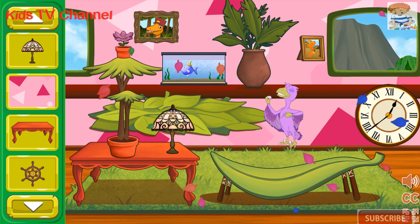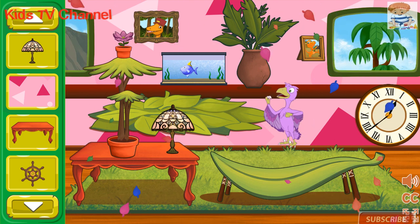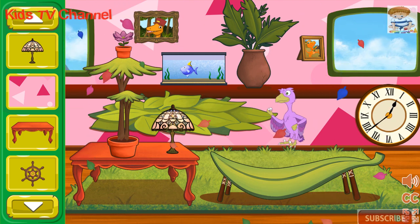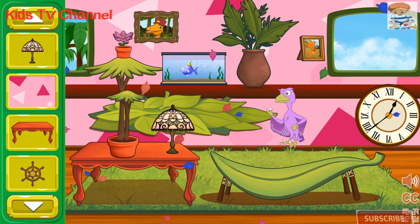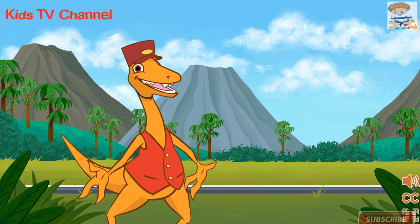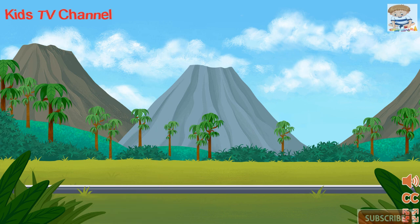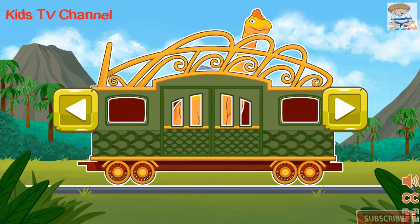Microraptor is doing a happy dance. This train car looks amazing. Wow, they look really pleased. Great job helping them feel comfy and happy for the journey. Let's decorate another dinosaur's train car. Choose another passenger and train car to help. Click here to choose this car.